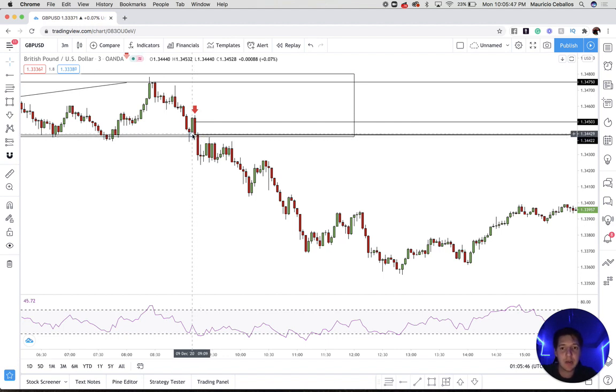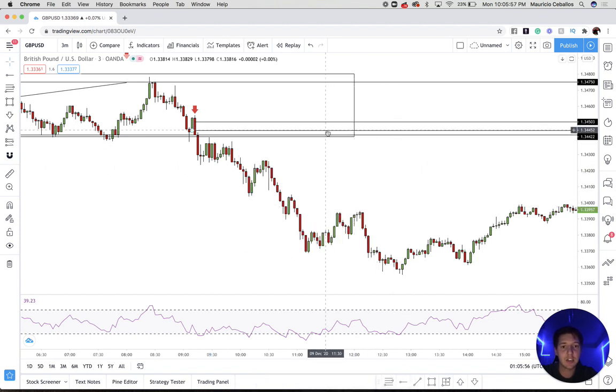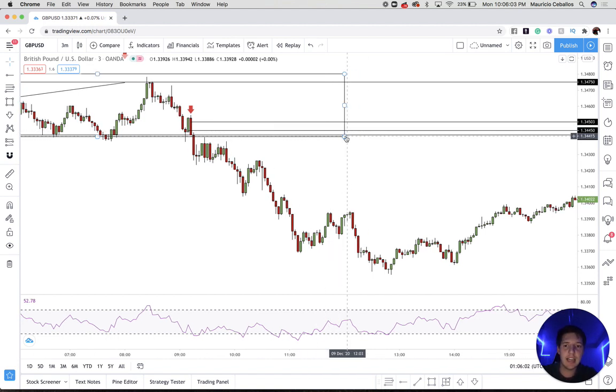So in this case, I want to go ahead and refine it and put it to the next closest psychological level, which would have been the half level of 1.34450, and that's exactly where I decided to go and put my sell limit. I showed you guys on my MT4 what was my entry, and you guys can see that it was right on point. So let's go ahead and refine this.